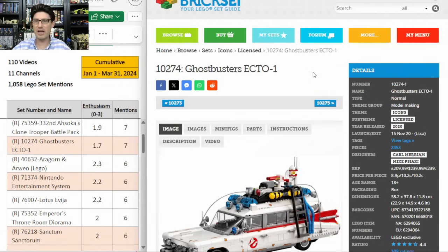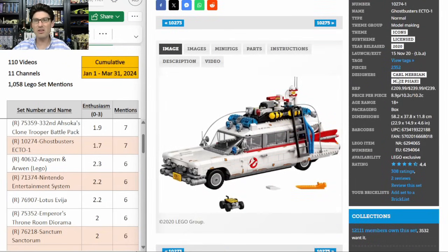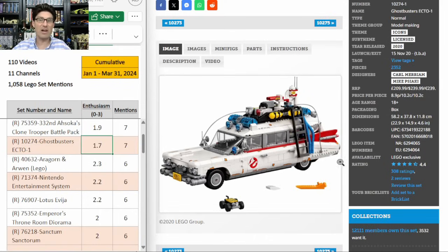10274 Ghostbusters Ecto-1, $240, 2352 pieces, 4.4 on Brickset, very solid. 7 mentions, but only an E-score of 1.7. I agree, it's actually not my favorite set.